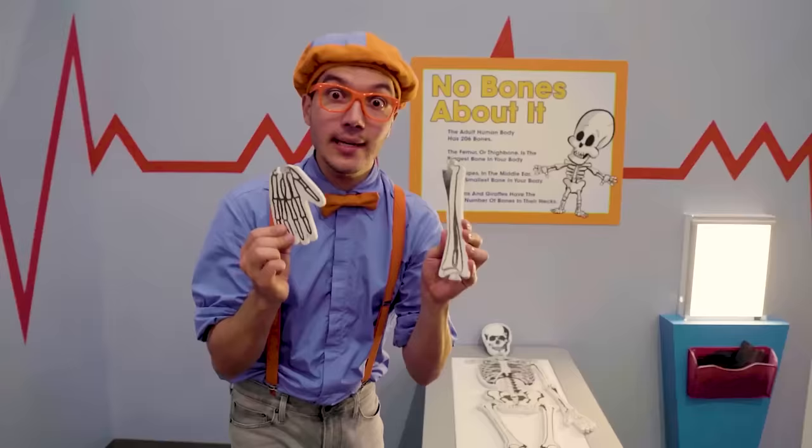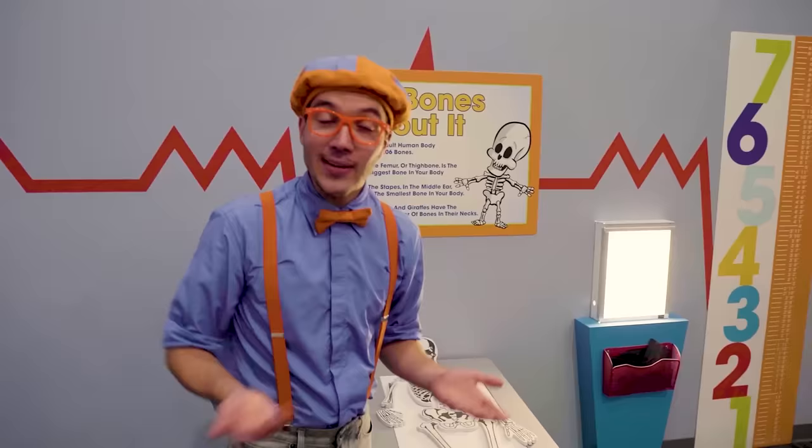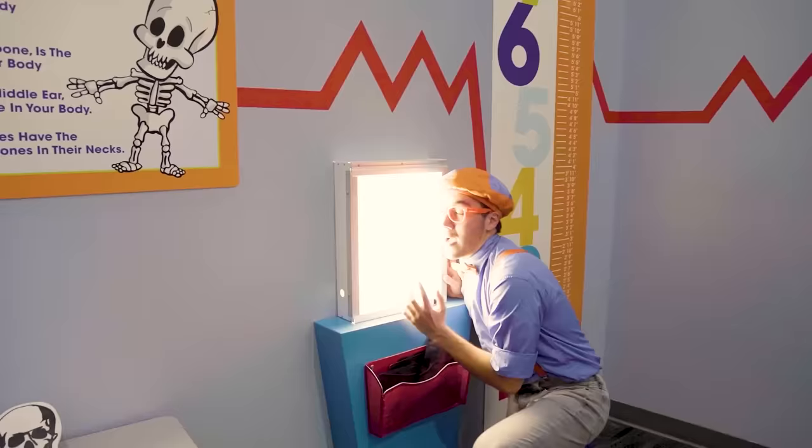Well, it's really good to learn about bones because if you ever break a bone, you can go to a nurse and they can help you. Come on. Whoa, look at this box. It's really bright. This will help us look at different kinds of x-rays.